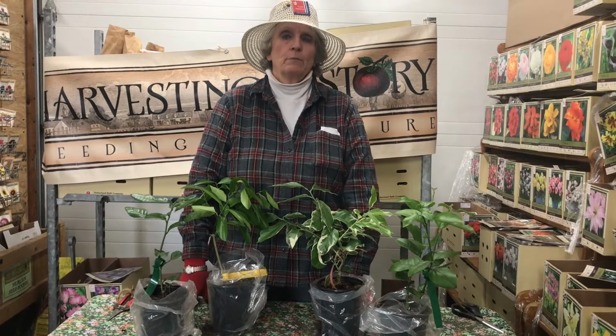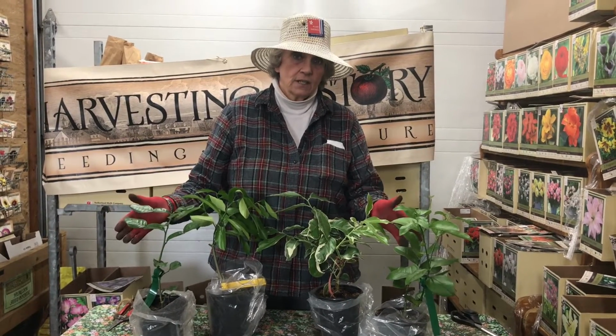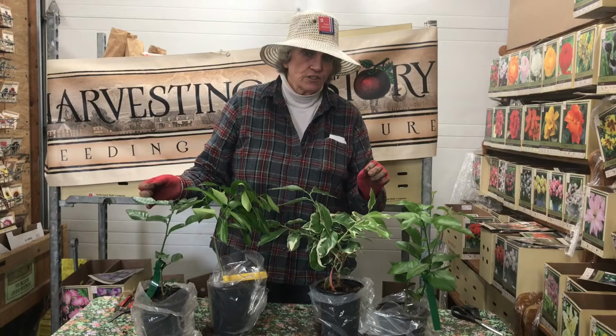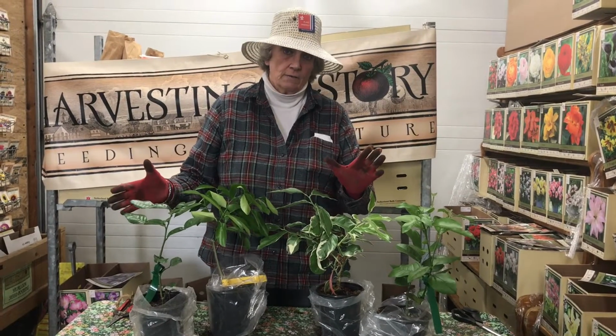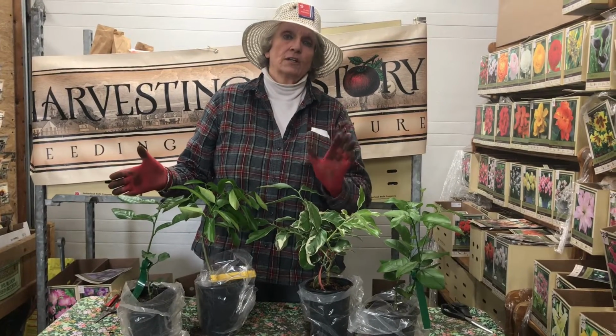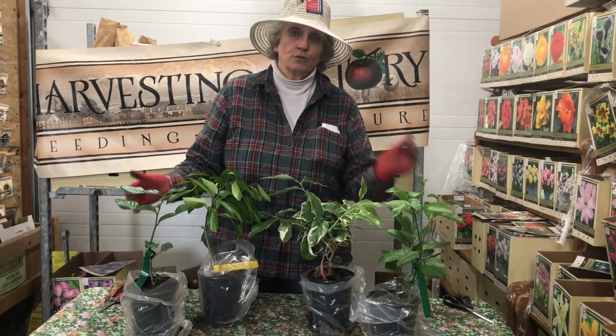I always suggest to people that I am selling a citrus tree to that they bring their citrus in at least a month before they turn on the heat, because heat dries the house out, and these plants are very sensitive to changes in humidity. And the way that they evidence their sensitivity is they drop their leaves. Now, some of them can drop every leaf they have, and the plant is still alive. It will then adjust to the change in humidity, and then it will start to produce new leaves.